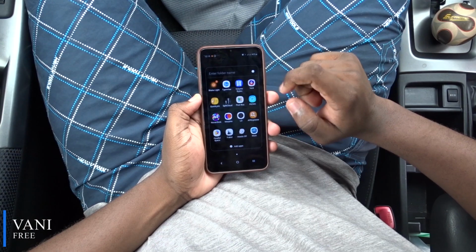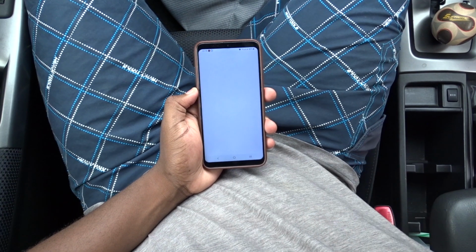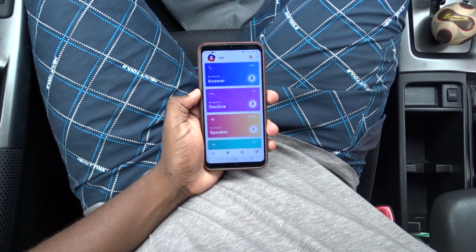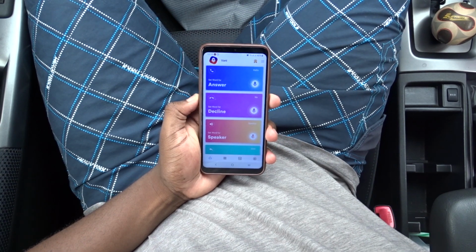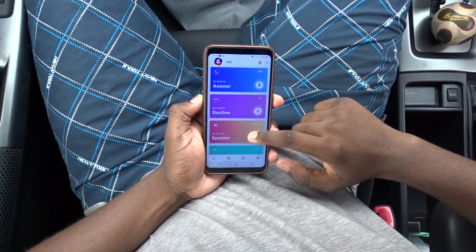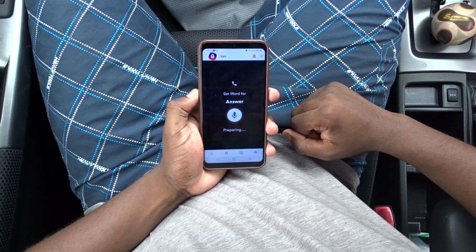Next up we have Vani. This is basically a dialer app that allows you to interact with your calls with your voice. Think of it as a hands-free dialer app. The app prompts you to set voice commands to interact with your calls, for example, say answer to receive your calls, or decline to hang up on a call, or just say silent to send a call to voicemail, or spam to block a call.